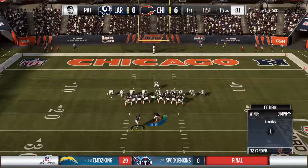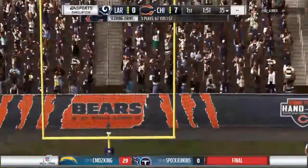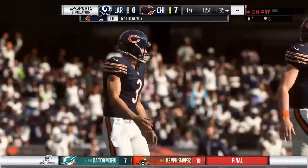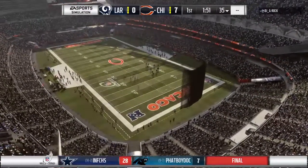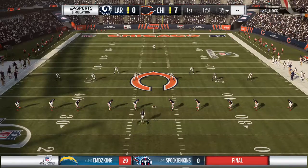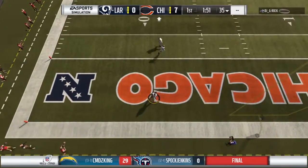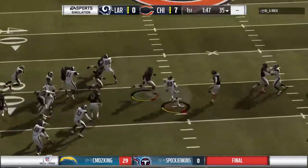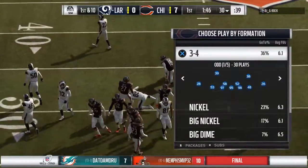Now the extra point. The extra point up and good. And it's now a 7-0 game. Set now to kick this one away, and off it goes. That'll be taken in the end zone. And a nice return sets him up pretty good here at the 30-yard line.